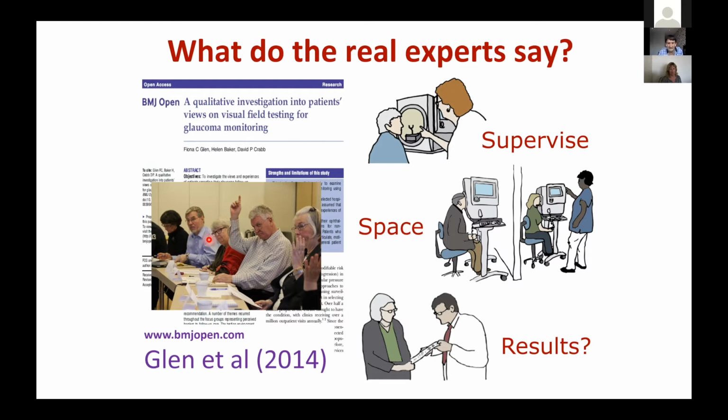The other thing patients talked about was sometimes the fact that they don't get a chance to look at their results. This struck me as quite important, because we talk about this visual field test as an examination of your eyes, and in any kind of examination, we want to have some kind of results at the end. So having an understanding about the results is quite important.